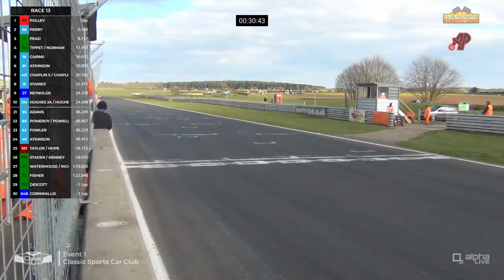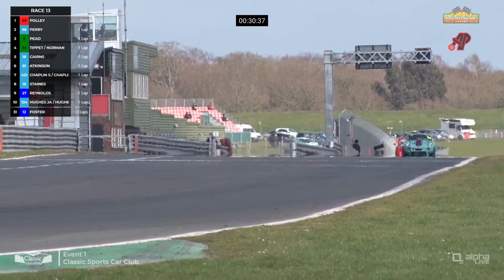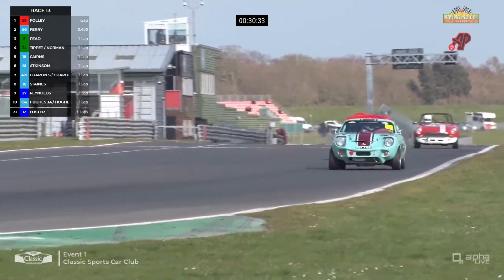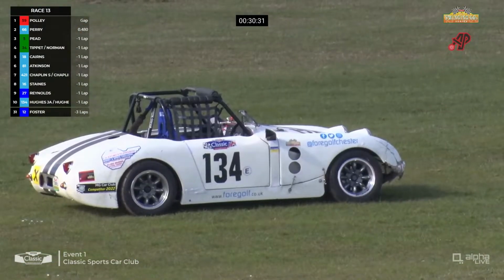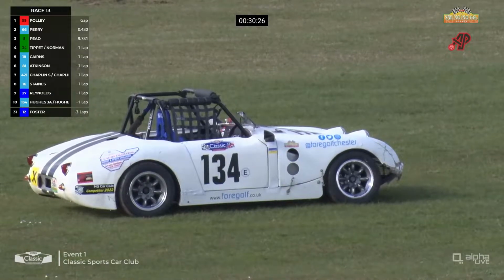So traffic worked a little bit better there for the race leader, didn't it, as they worked their way round through Coreham and concluded what will be lap number 4. Traffic giveth and traffic taketh away. There'll be times when that'll go for and against any driver, but Sam Polly is doing everything he can to get away.